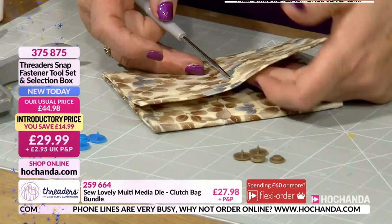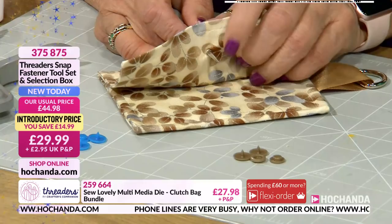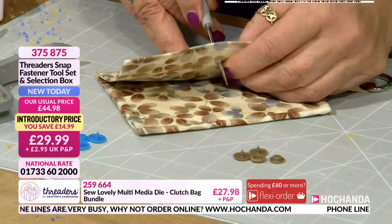So use the bradawl. Do not do this sitting down with your knees handy. I protect it by putting my fingers behind, but that is sharp. So mind your legs if you're sitting down. Get something on your legs to protect you. Because we might just go like that. We don't do that. So there we are. There's our first top hole.